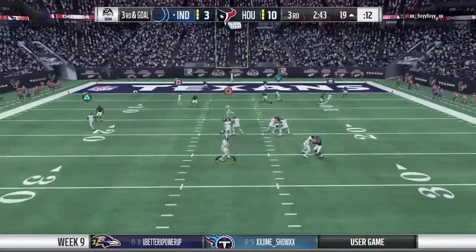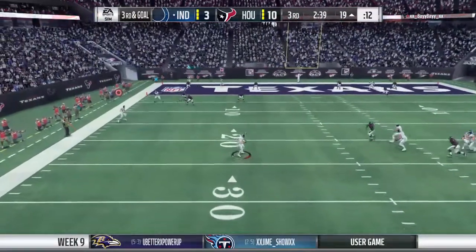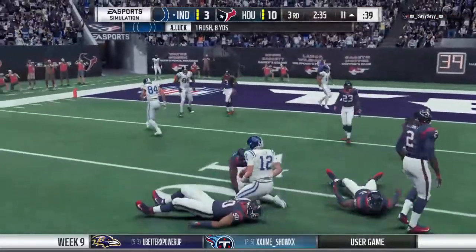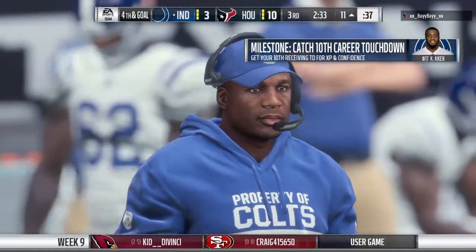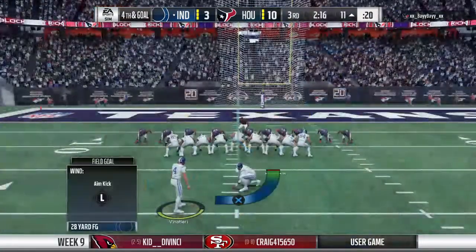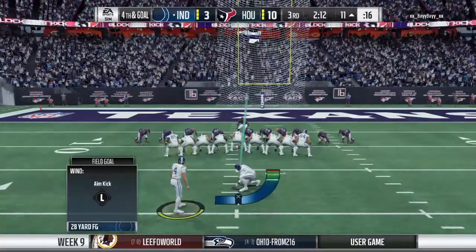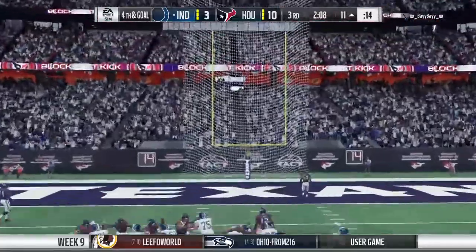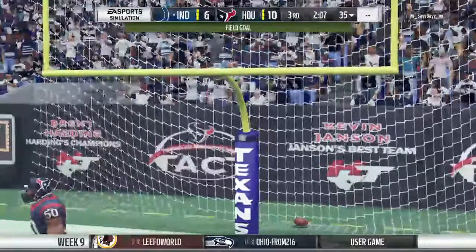A shotgun snap for Luck. Forced out to his left, and he's brought down just outside of the 10 at the 11. Give him 8 yards that time on the scramble, and now 4th down. Well, partner, nothing comes open here, so he decides to escape out of there, and he doesn't pick up a first down, but he does gain additional yardage to set up a possible field goal attempt if they decide to go that route. And Vinatieri's kick is good.